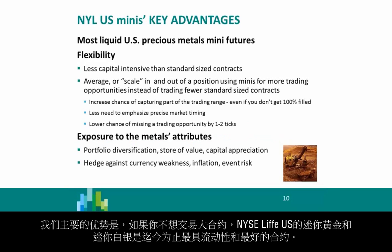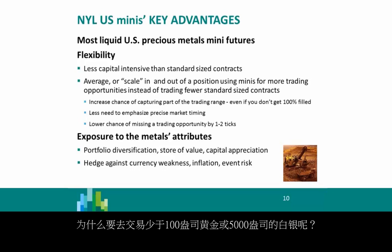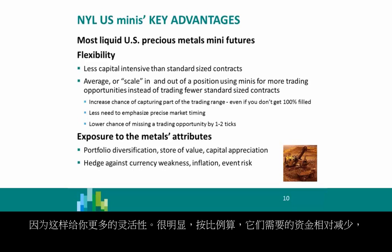Key advantages: if you want to be trading a contract that is less than the full size, NYSE Life US Mini Gold and Mini Silver is by far the most liquid. And well, why would you want to trade something less than 100 ounces in gold or 5,000 ounces in silver? Well, it just gives you a lot more flexibility. Obviously, on a proportional basis, they're going to be less capital intensive.